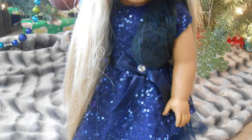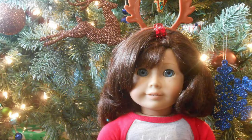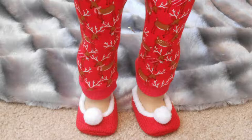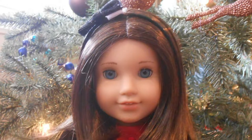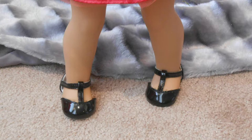Next we have Jules. Jules is wearing the 2014 blue sparkly outfit. She looks amazing and gorgeous as always. Next, we have Lindsay. Lindsay is wearing last year's pajamas, which I actually got on sale on January 1st. So, fun fact. But she looks cute in it. Next, we have Chrissy. Chrissy is wearing the 2015 red dress, and she is gorgeous in it. Oh my god. Next, we have Kaylee.